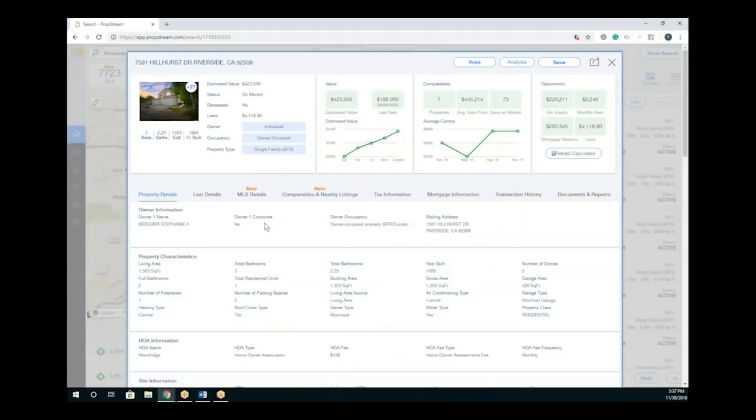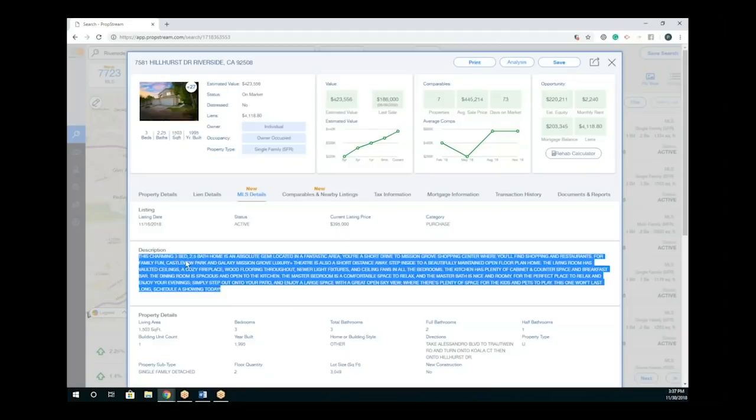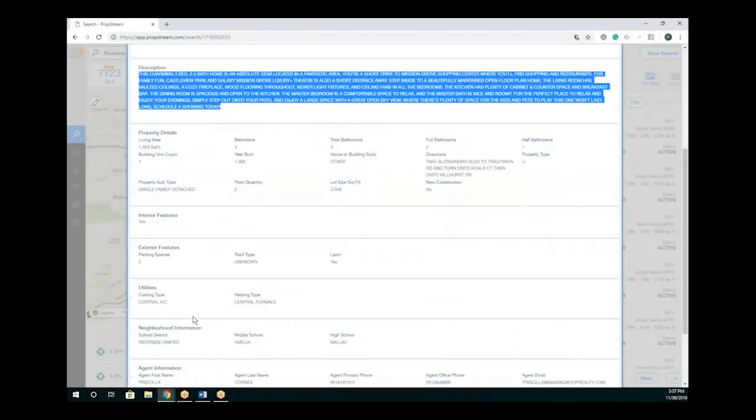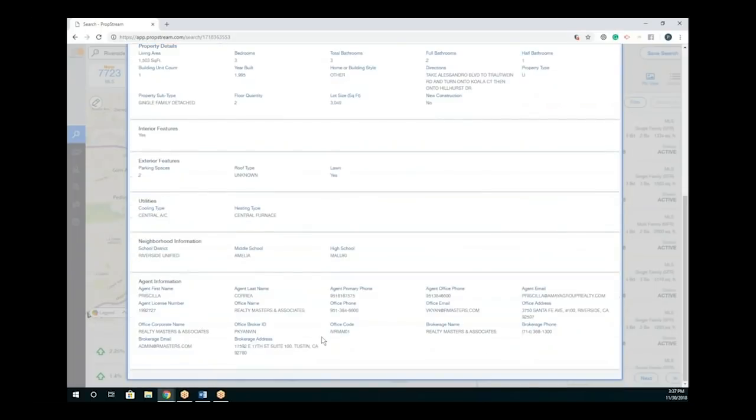The second update within the property details page, other than the photo, is of course the MLS details. As you can see here, we have much more information that we're providing, such as the description, property details, interior features, exterior features, utilities, neighborhood information, and all of the agent's information, including the brokerage name.